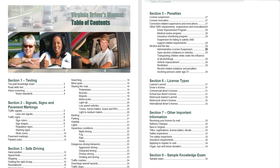Administrative License Suspension, 29. Open Alcohol Containers in Vehicles, 29. Transporting children while under the influence of alcohol/drugs, 29. Vehicle impoundment, 29. Restitution, 29. Alcohol-related violations and penalties involving persons under age 21, 30.